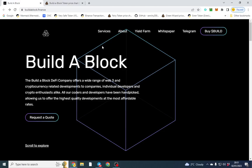So in this video, we're talking about a token that's been around a while called Build a Block. Now, this has an income producing method, which makes it very different from other tokens. I'll quickly explain how it all works, why this token is built to last, and pretty much it's eventually going to keep going up forever, just built off the tokenomics. So I'll explain it very quickly.